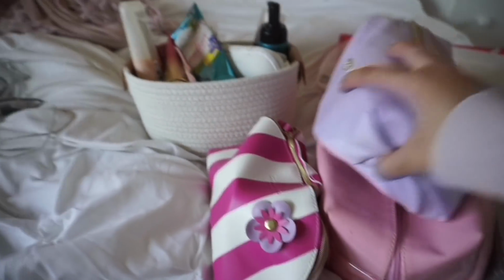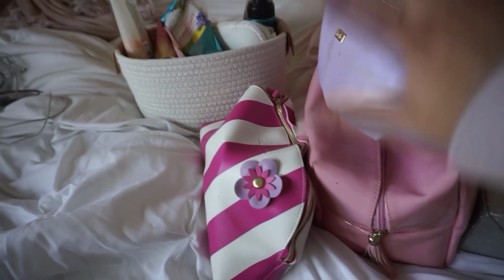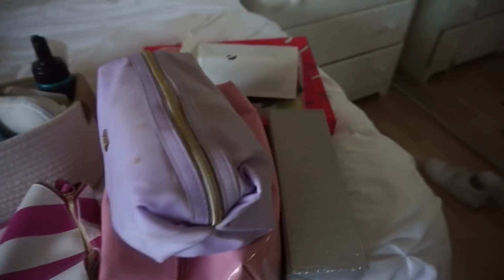Okay, so I got all of my makeup products, face products, body products all together.